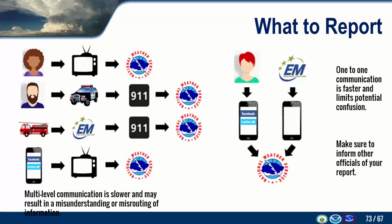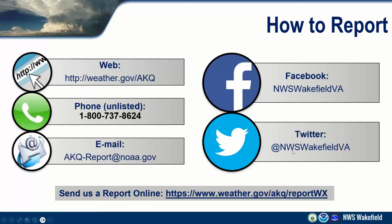But realize that multi-level communication is going to be slower, and it's going to potentially result in a misrouting of that information, versus sending things directly to us through these avenues, sources, sites, which is a way to get this information to us directly. So through our website, we have a place that you can send information directly. This link on the bottom, weather.gov/AKQ/reportweather, that's a way to report online.